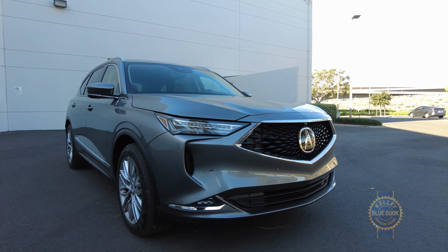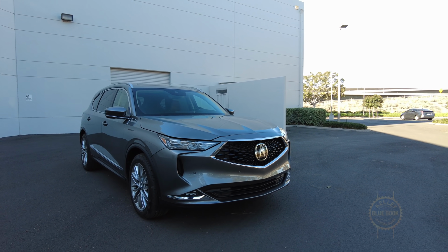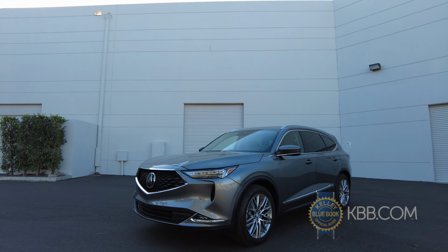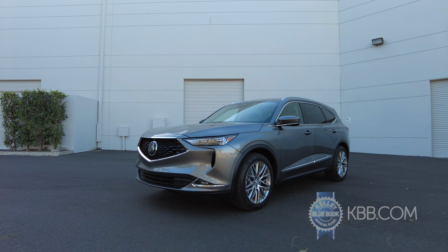This is the 4th generation Acura MDX. And ooh, we've got a lot to talk about. Quick reminder, the MDX is Acura's 3-row midsize premium SUV.